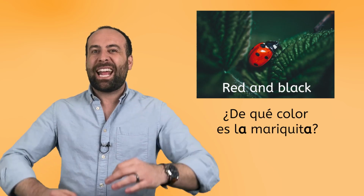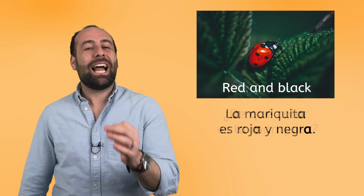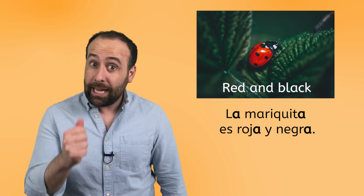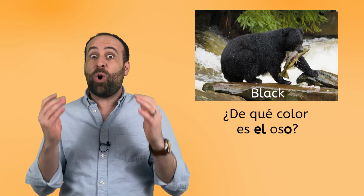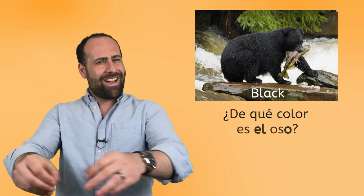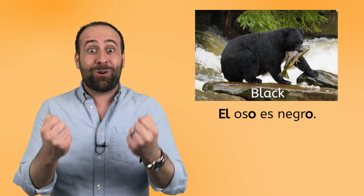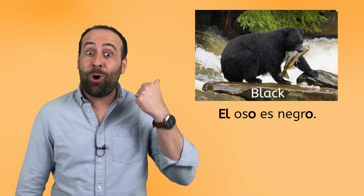Another one. This one has two colors, so listen up. ¿De qué color es la mariquita? ¡Excelente! La mariquita es roja y negra. Another one. ¿De qué color es el oso? ¡Bravo! El oso es negro. Whoa! That is a big oso.